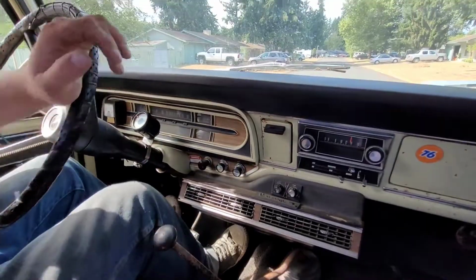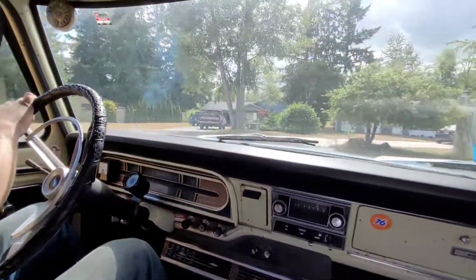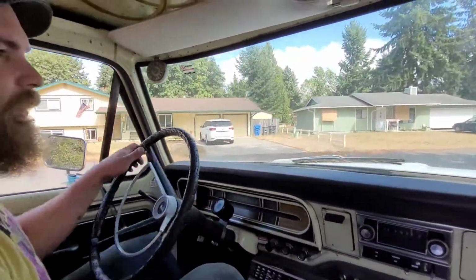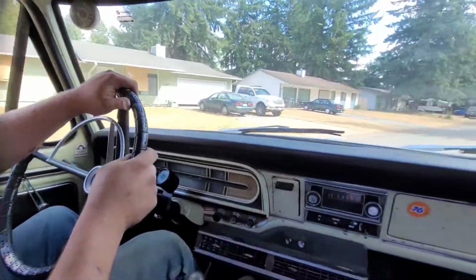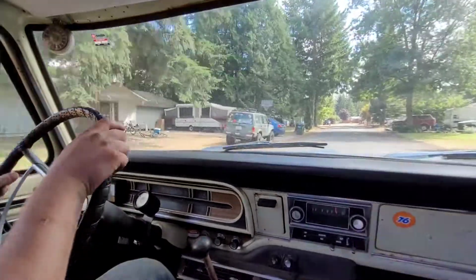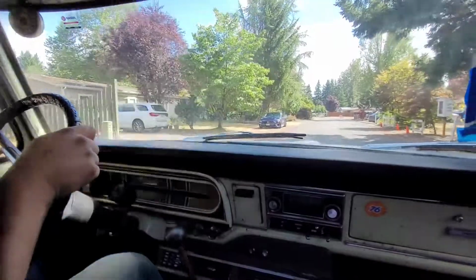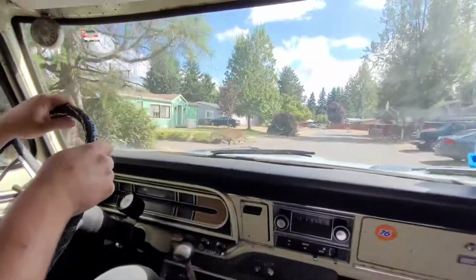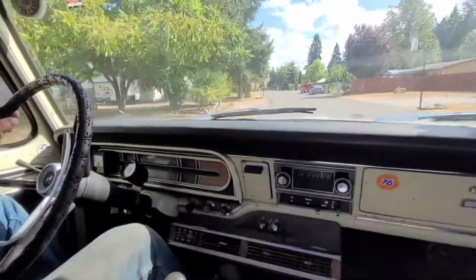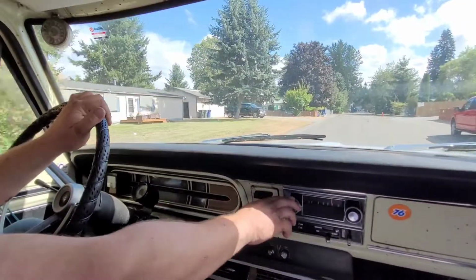They've been sitting. And it feels tight too. It's not all loose and wore out. It's a damn good truck. Gauges work. I need gas. Yep, that's pretty much it. Just a good old truck. She just needs a home.